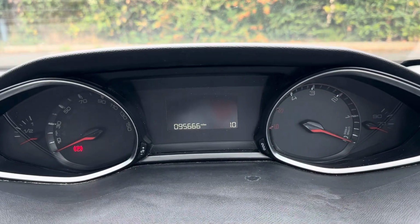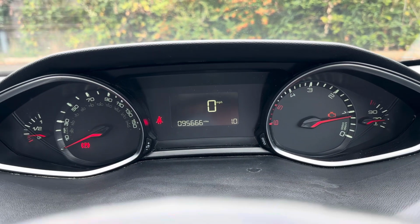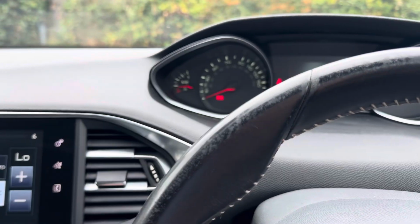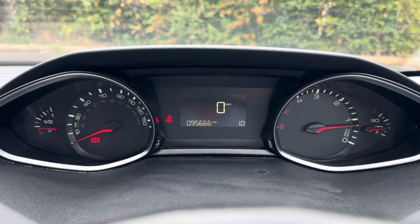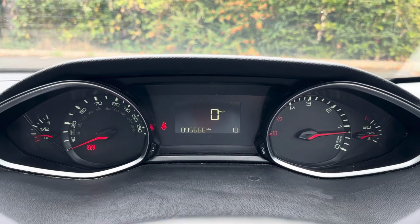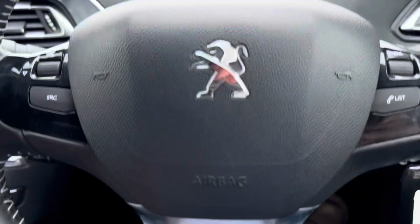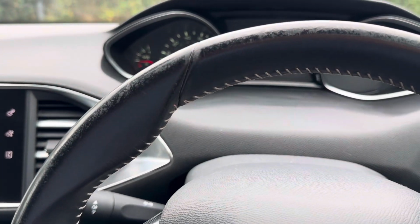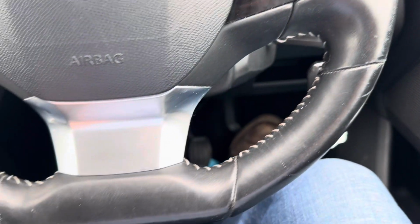So there you can see, there's the mileage, 95,666 miles. As you can hear, the stereo works fine. So we've just fired it up. Ticks over nicely. I've driven the car, drives really well. No warning lights on other than to say that I've got the handbrake on and I don't have my seatbelt on. You have this kind of funky leather multi-function steering wheel, minor little bit of wear on the top there, but overall I'd say perfectly acceptable.